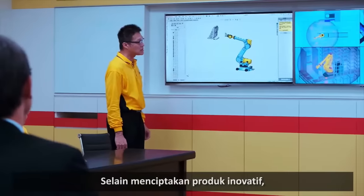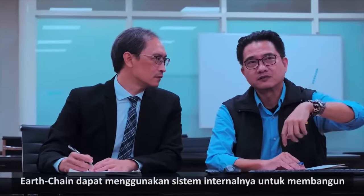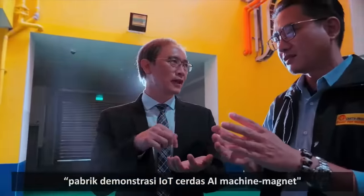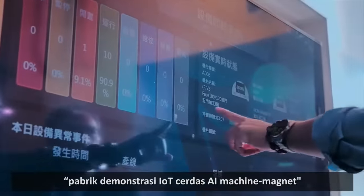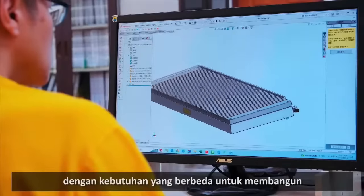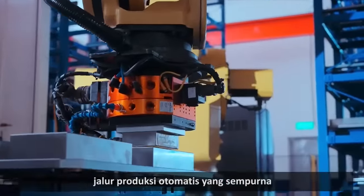In addition to creating innovative products, EarthChain is able to make use of its in-house systems to build AI machine magnet intelligent IoT demonstration factories. EarthChain's goal is to help customers in different industries with different needs build the perfect automatic production line.